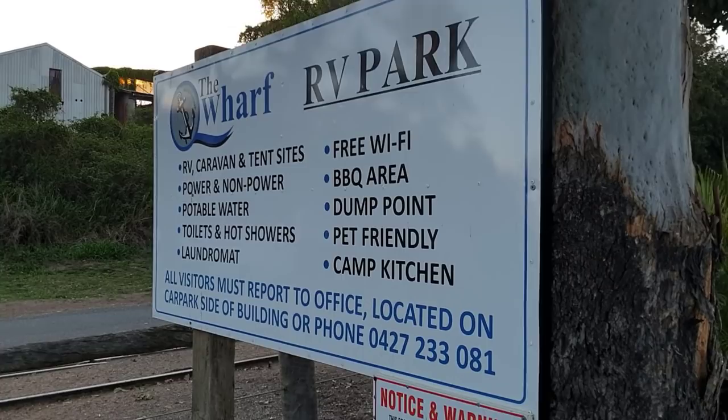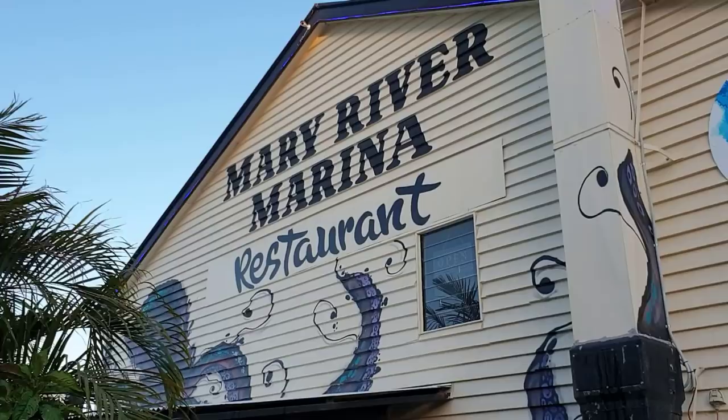But there's also up here a restaurant, there's a camp kitchen, there's a barbecue area overlooking the wharf, which I think we're going to have dinner at tonight. You can have dinner at the restaurant or breakfast at the restaurant. It's got everything. I accept. 2 minutes walk into town too.